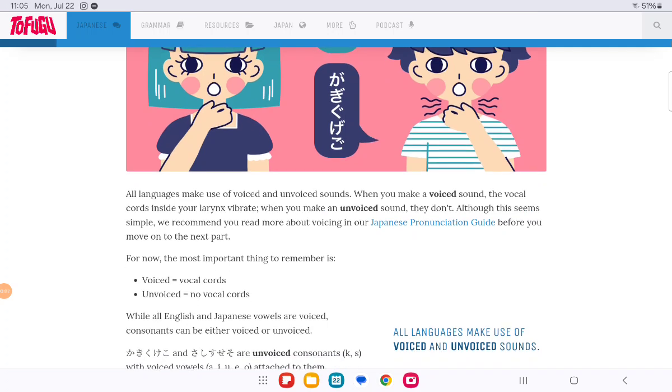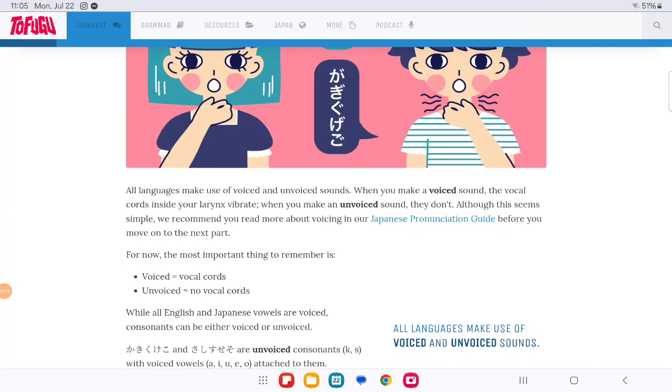Voicing. This section. All languages make use of voiced and unvoiced sounds. When you make a voiced sound, the vocal cords in your larynx vibrate. But when you make an unvoiced sound, they don't. Although this seems simple, they recommend that we read more about voicing in their Japanese pronunciation guide before they do it.